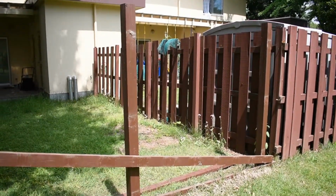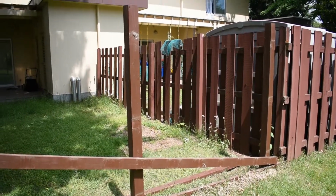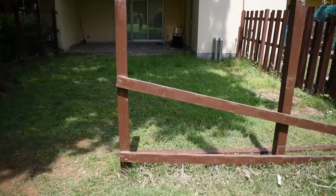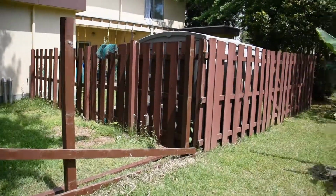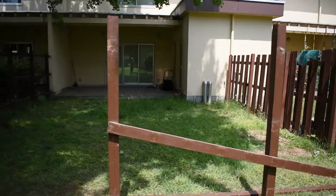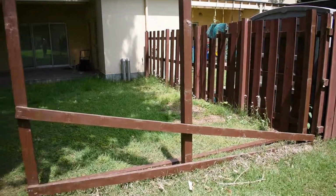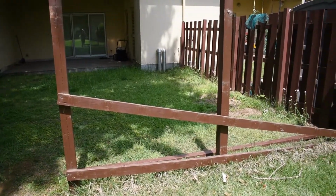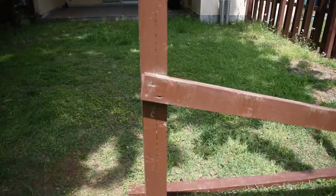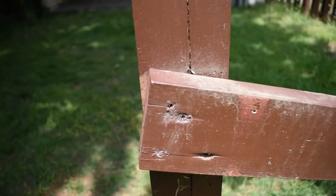So all the paneling to the right is not ours, that is the neighbor's. But as you can see, we started taking down everything as far as that wall goes. It originally looked like that, so we took off all the panels and everything. Two posts are still standing, actually three posts are still standing, and now we have the two big long pieces of wood that the screws are stripped on, and so it's stupidly annoying to get out.